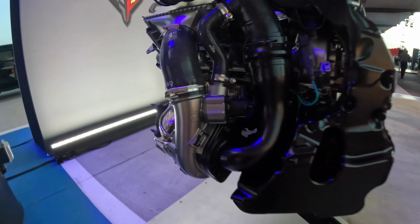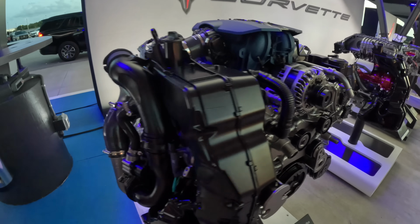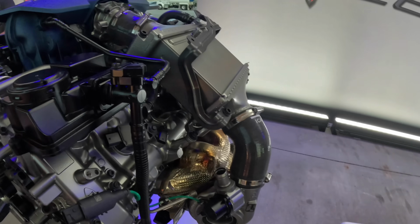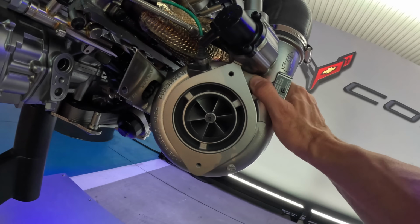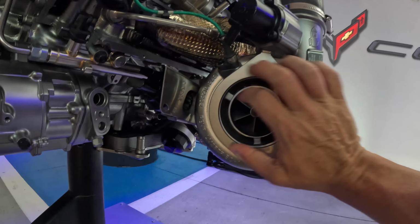Wow. And what size turbos do we have on here? There's 76 millimeter mono scroll ported shroud turbos, and they are ball bearing turbos as well. All right, so we got ball bearing turbos. You get a good view of the turbo on this side right here. It's a big turbo. Look at the size of this thing right here.